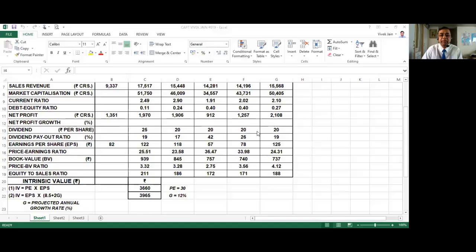Dr. Reddy has given good dividend over the years. The dividend payout ratio has been quite substantial, between 20% to 33% is the norm, and it has been more or less within that range. Earning per share has also in the past 3 years increased between 57 to 122. And the 6 monthly earning per share is very handsome, 82 rupees, which if annualized, Dr. Reddy can probably post an EPS for March 21 ending anywhere between 150 to 160. Price earning ratio also is about 25 all along. In between, it has gone up to 36.